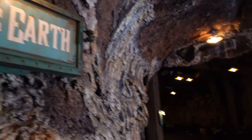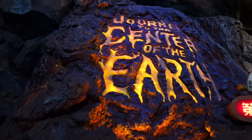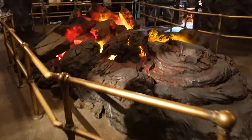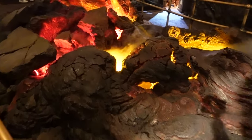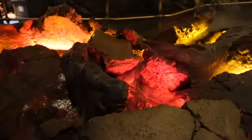Alright, we're about to get on the Journey to the Center of the Earth. Let's do this! Fast paced adventure, with sharp turns and sudden drops over rough and rugged tides.